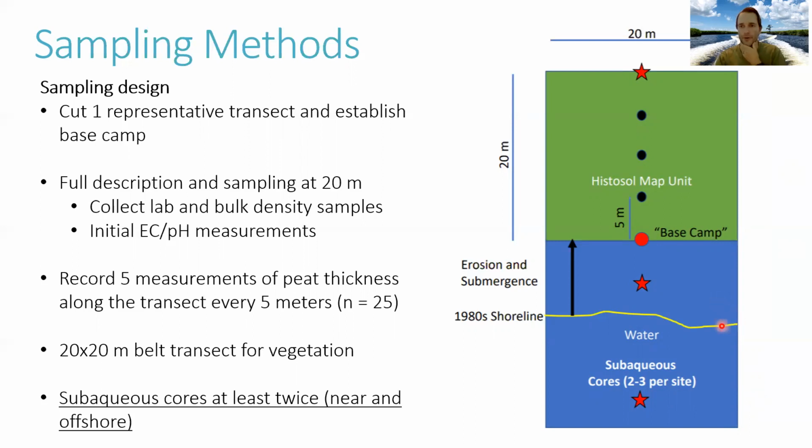And the cool thing, as I'll show in the following slide, is we have the old shorelines from Soil Survey, which haven't been updated yet. This is actually important because the old shorelines from the 1980s are exactly where the subaerial histosol was in the 1980s. We can actually calculate rates of erosion and submersion. We can also understand when we core in here how old or how long since that point was submerged. So it gives us a component of time. So we have space and we have time here.